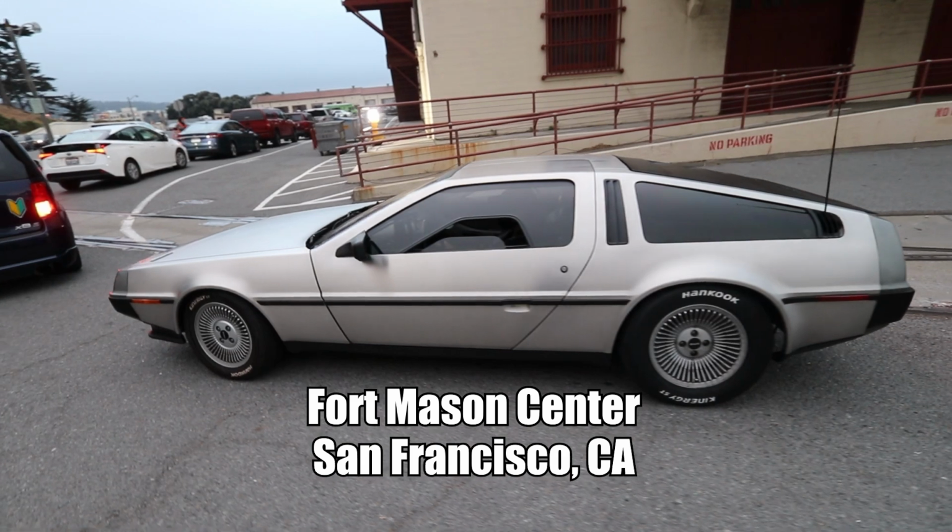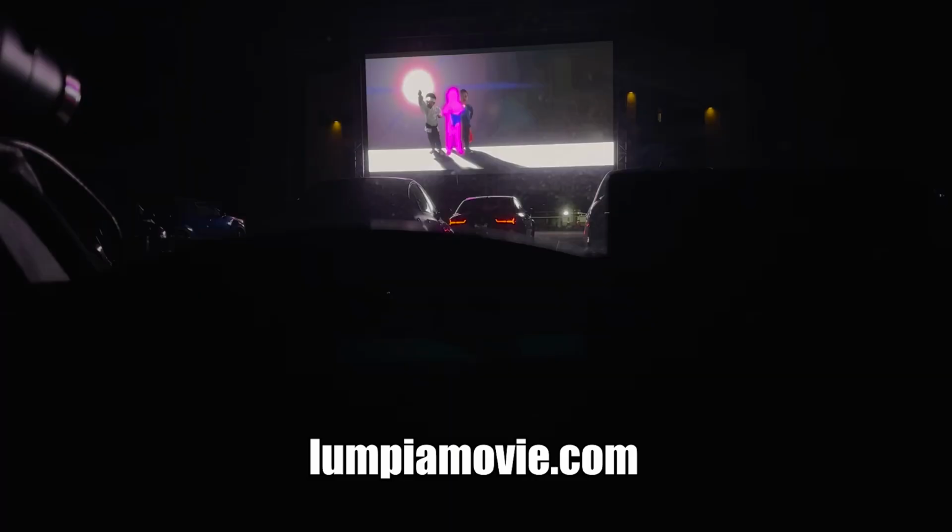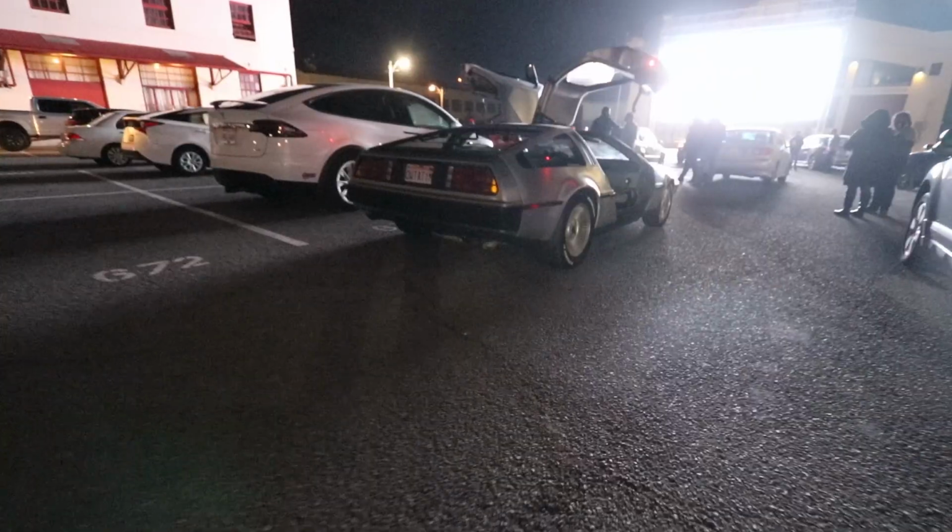All right, we made it safely to the drive-in. We're here at Fort Mason, and we're gonna check out the screening of Lumpia with a Vengeance. Gonna finally see it on the big screen. So this is gonna be exciting. And in my DeLorean. I wanna check out the car.